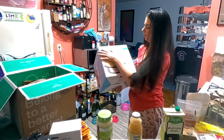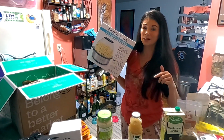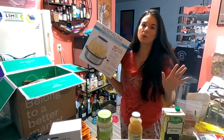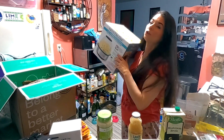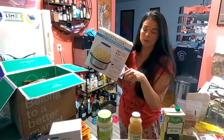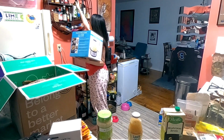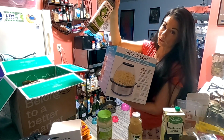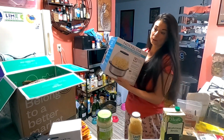So this is the kind that you have to put the oil in because I don't like the kind that air pops. I like a little bit of oil, but I'll use avocado oil, which I have over there, the Chosen Foods organic avocado oil that you can get from Thrive Market. It's right up here. This is really good stuff. And that's what I'll use to pop the popcorn with.